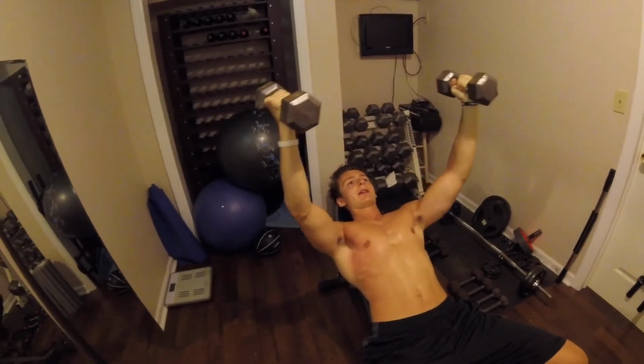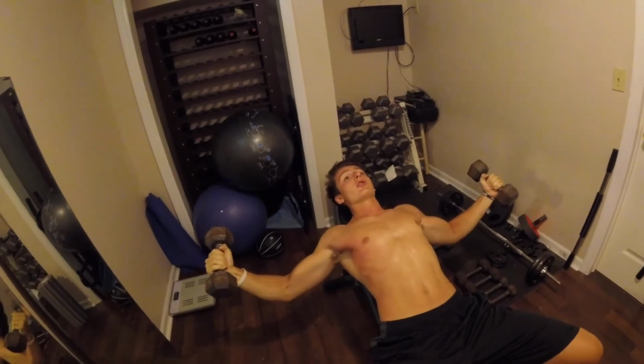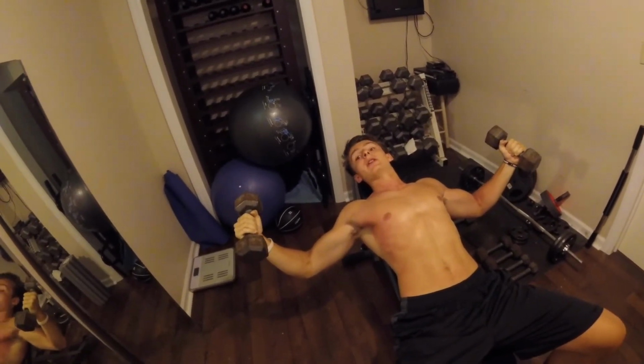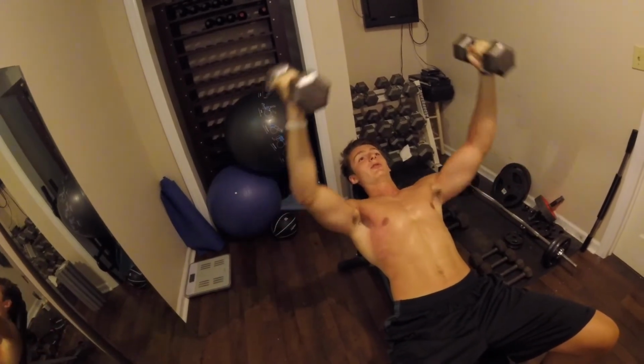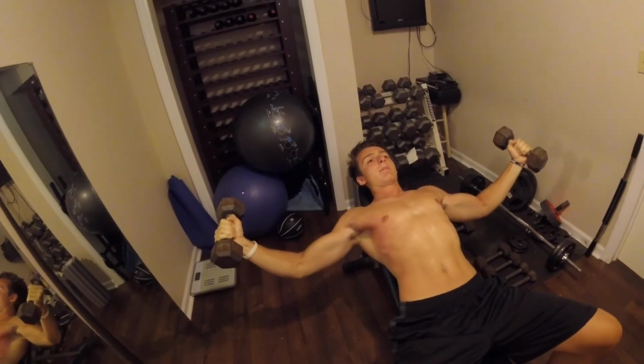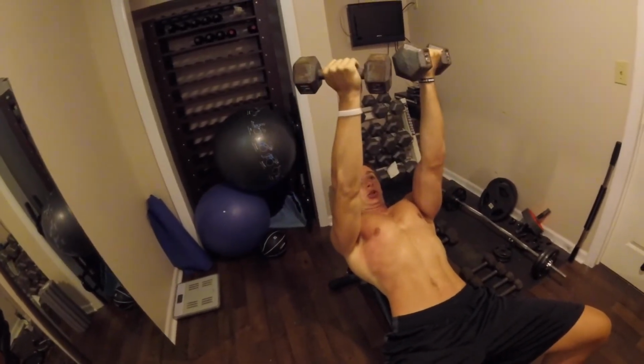So you want to kind of go like this, slight bend in the elbows, down. Don't go too far. If you go too far, you can tear something. This is why the exercise is not safe when you go too heavy. You can have some serious issues when you go down too far. So you go down like this, about here. Make sure your chest is sticking up, and when you come up, really contract your chest.